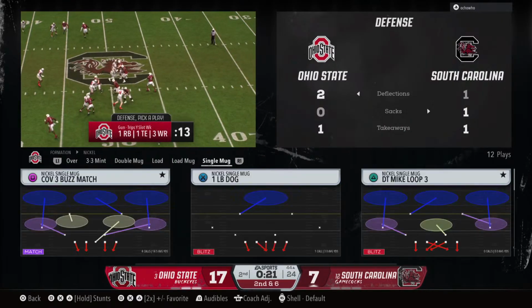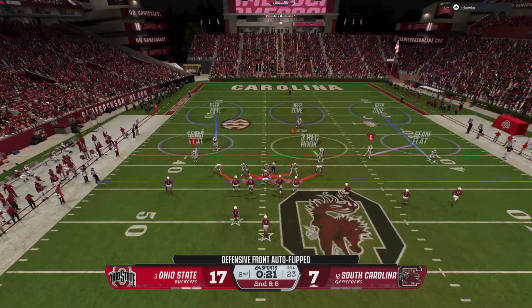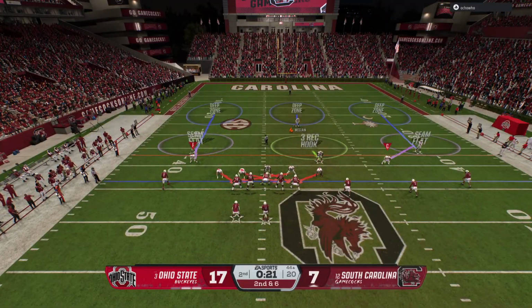One of the things you love about this running back is not only can he run between the tackles, but he's also a weapon in this offense catching the football. Now on second down.